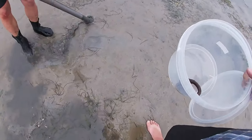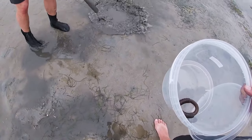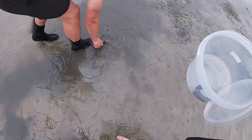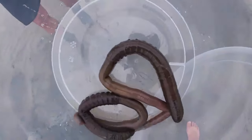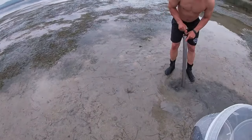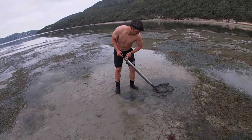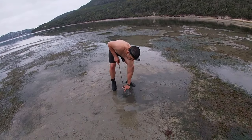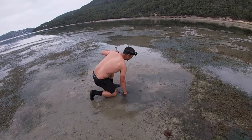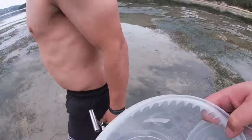We want 10 of those, preferably smaller ones than that. Here we go, you hear that sound, and there it is. There's another one. Bloop, bloop. Nice, well done. So yeah, that's the bloodworms.